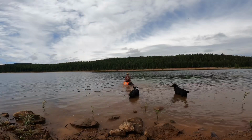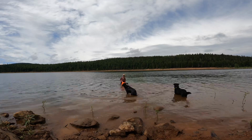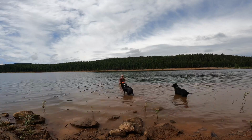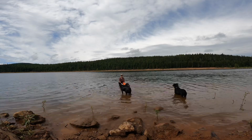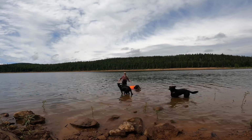I'm gonna hold Finn's life jacket because that makes it super easy to support his abdomen and hips. Or I could hold his hips and have him practice with his back legs. Good boy. And then I just release him and let him go to shore.